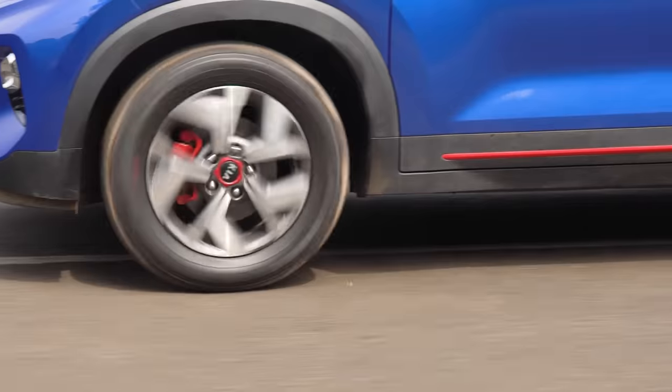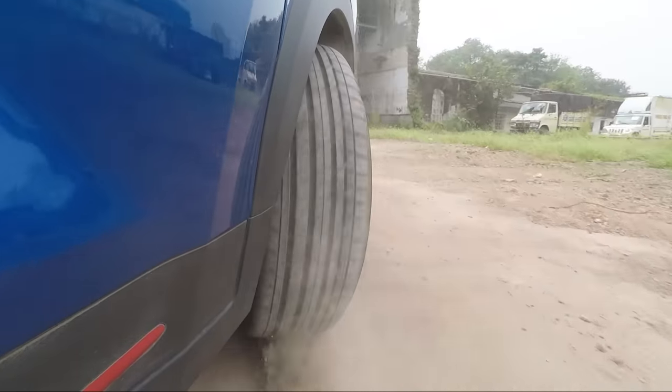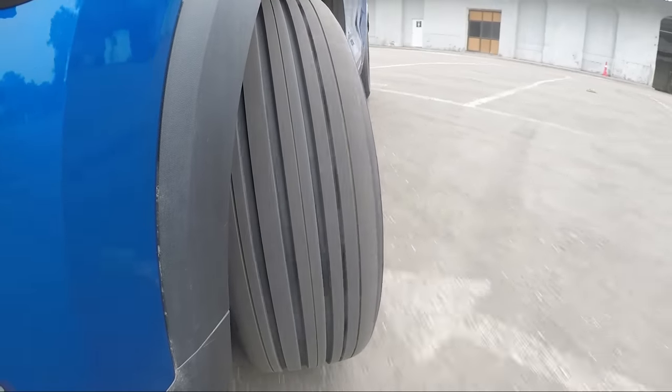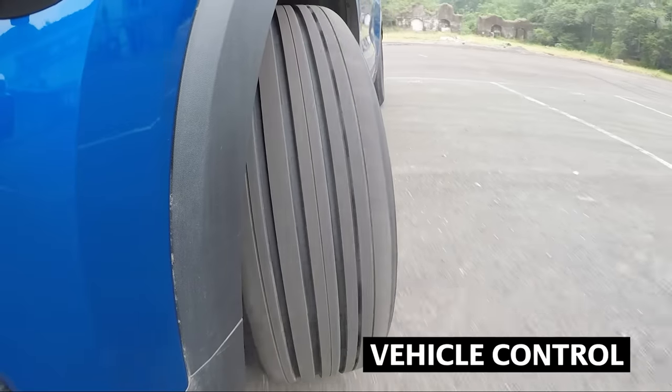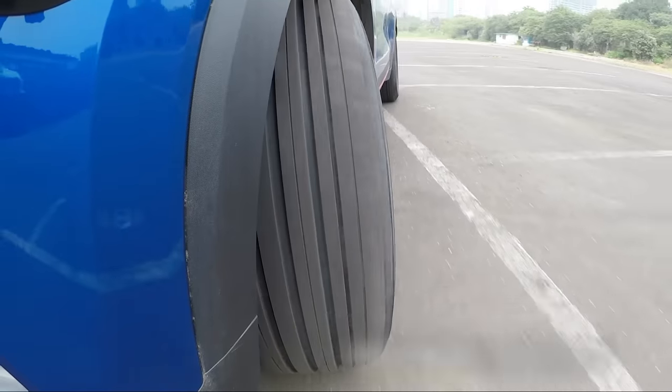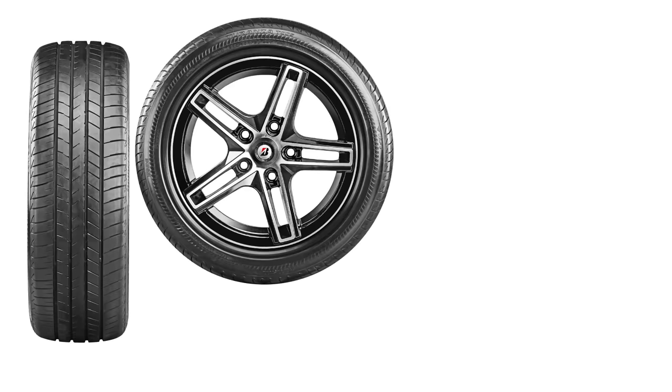Unique and sporty tread patterns which use sophisticated tire rubber compounds to minimize heat generation and energy loss. Stiffer sidewalls and lower aspect ratios offer impressive vehicle control, steering precision, as well as maximum traction.